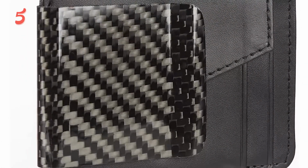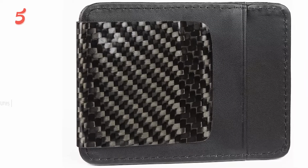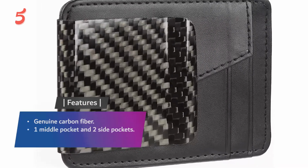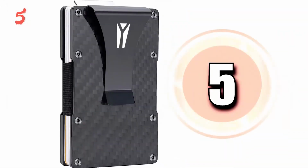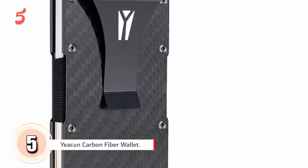Wrap your bills around the insert, then slide the carbon fiber clip over the whole affair for a slimmed down look. That's a step more complex than a standalone money clip. Features: genuine carbon fiber, 1 middle pocket and 2 side pockets. Made in the USA. In the 5th position we have the Yikon Carbon Fiber Wallet.